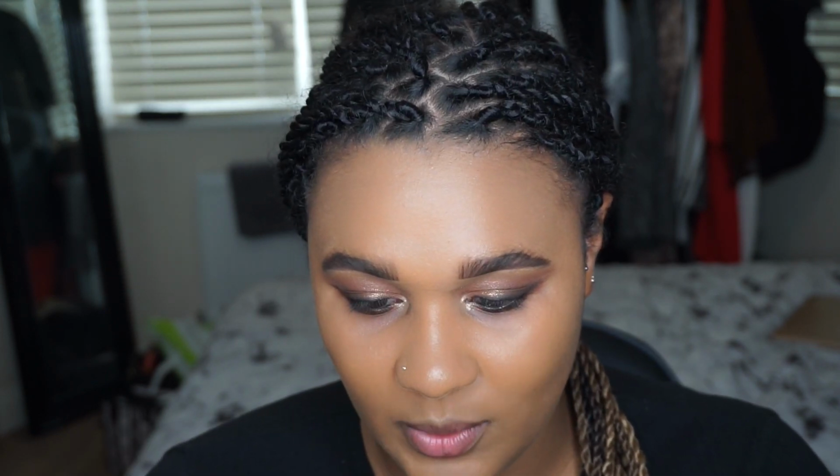So C16, which is the lightest one that I've got, is meant to be for tan skin with warm neutral undertones. C20 that I also went for is for medium deep skins with warm olive undertones. And then C21 is meant to be the one with golden yellow undertones. So maybe I would have preferred that one more, I don't know.